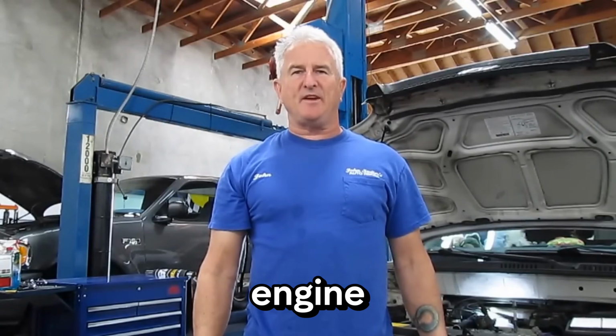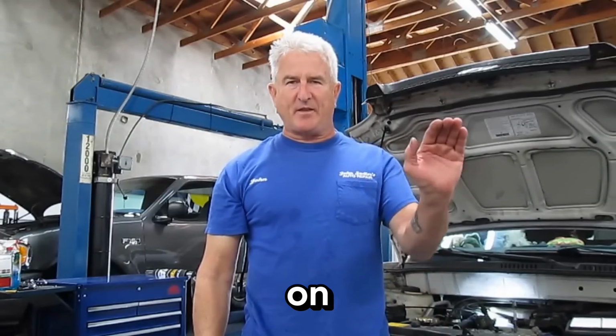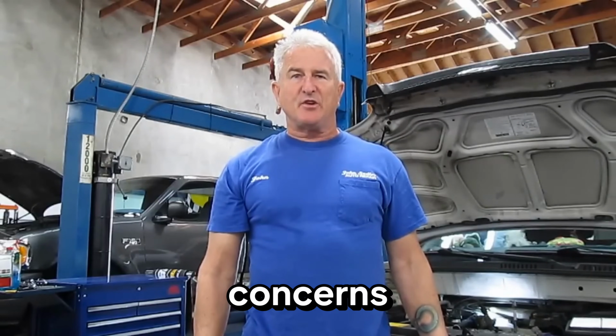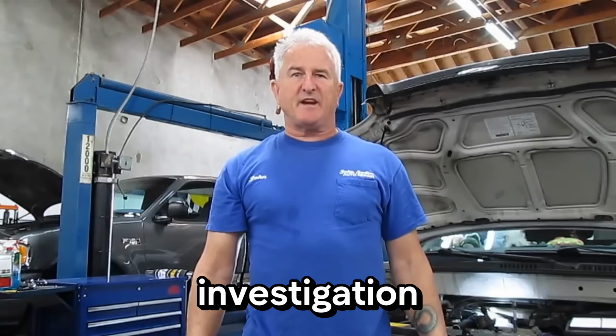Customers complain of a rough engine idle, poor performance, and a lag or hesitation when she starts to accelerate on the freeway. It's got 95,000 miles on it, and we found some concerns. We had a code, P0171, bank lean, system lean. So I did some investigation and looked at the codes.